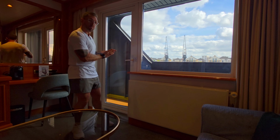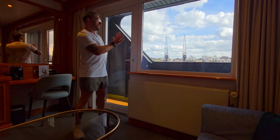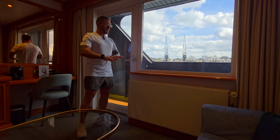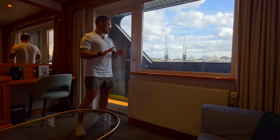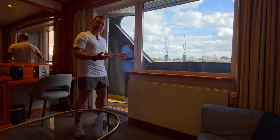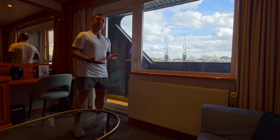So I know what I'm going to do tonight. Tonight I'm actually going to sleep with the door open, because you can hear the sound of the waves just gently brushing up against the boat, and that is such a calming effect. So tonight I'm just going to leave the door open like that, just so I can listen to the water and help us sleep like a baby.